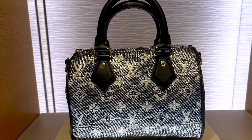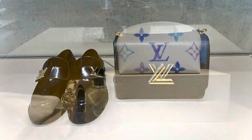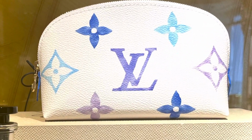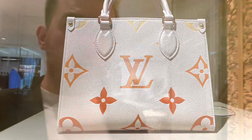Wasn't enamoured. If I'm honest, wasn't enamoured. I do like the twist though. The twist has been growing on me significantly. Thought this was beautiful, with those soft blues. And I really loved this orange actually as well. So I think this probably says it all.